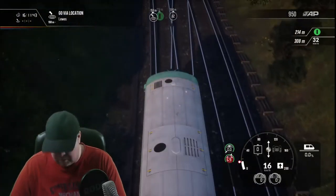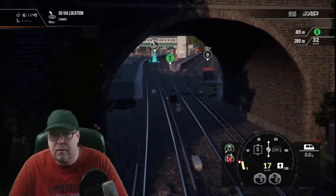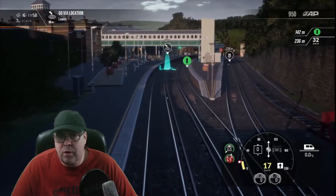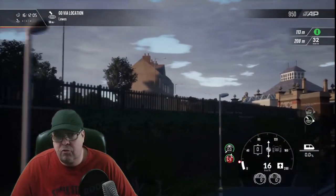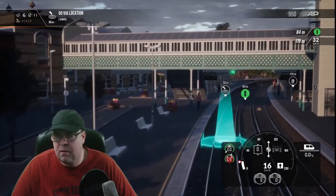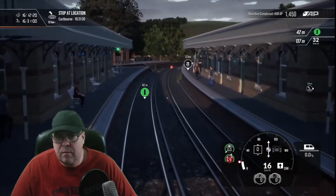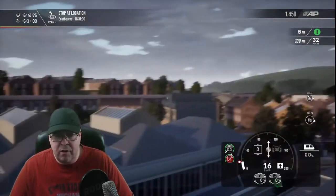Should get down a little bit so we can see what's going on. What's the reason for that? We're not stopping here, we're just going through. Check out Lewis. Here and check out this area, check out the city.